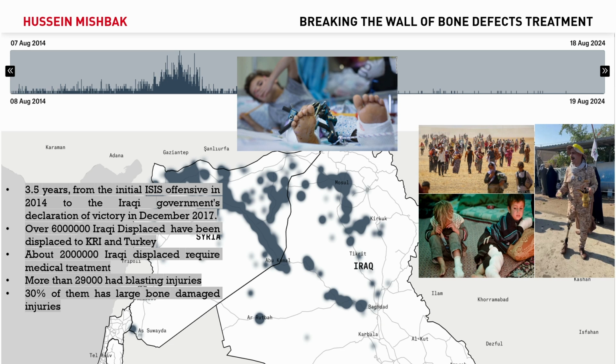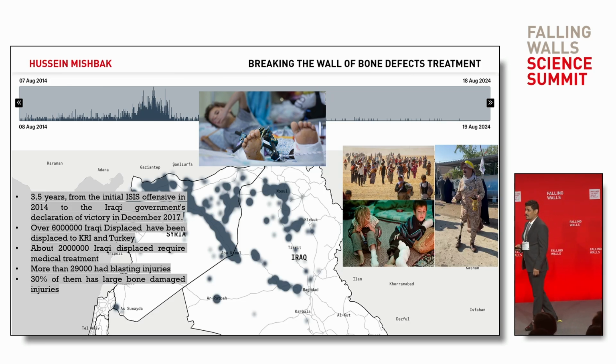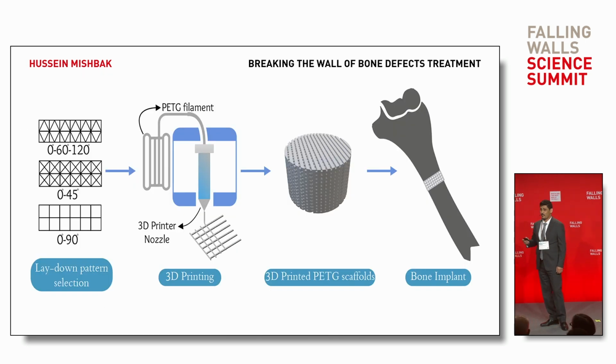Today, I stand before you not as a scientist, but as a witness of this suffering, the suffering that has emerged as a solution to develop a 3D printed scaffold for large bone defects. This project has 3 different phases.